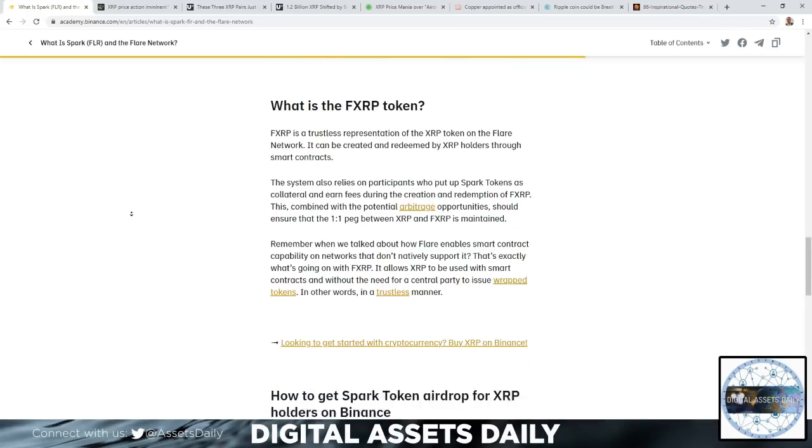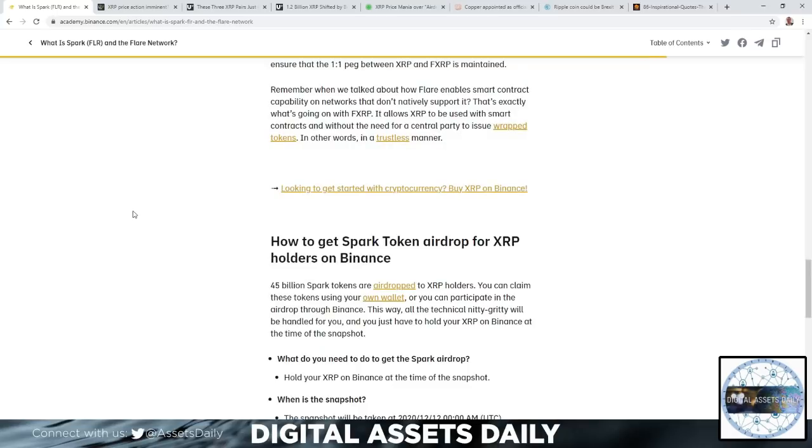Now, remember when we talked about how Flare enables smart contract capability on networks that don't natively support it? That's exactly what's going on with FXRP. It allows XRP to be used with smart contracts without the need for a central party to issue wrapped tokens, in other words, in a trustless manner.